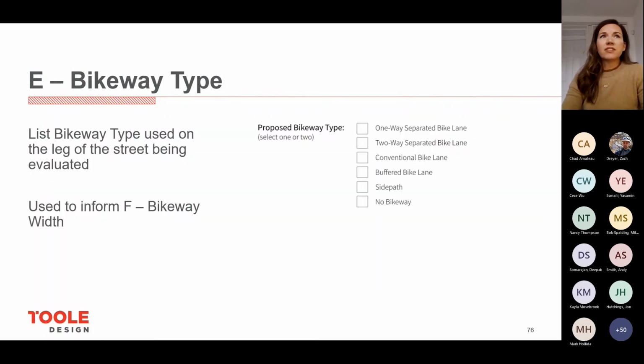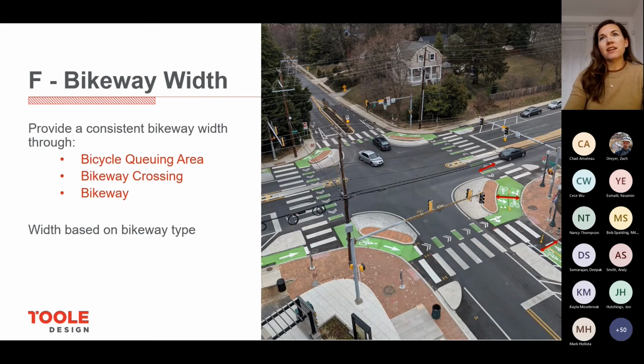All right, and then E is basically select which type of bikeways you have, and that is going to be used to inform what your bikeway width should be. And really the bikeway width question is just, is it consistent throughout? Does it meet the standard? And so that's also pretty straightforward.